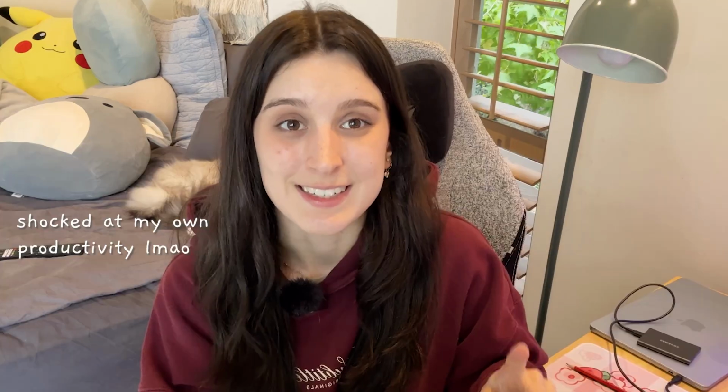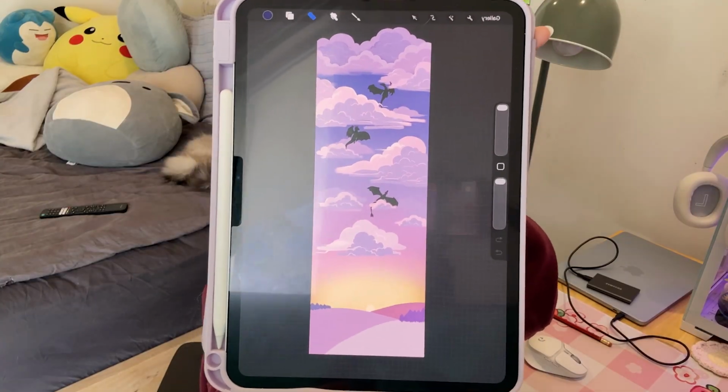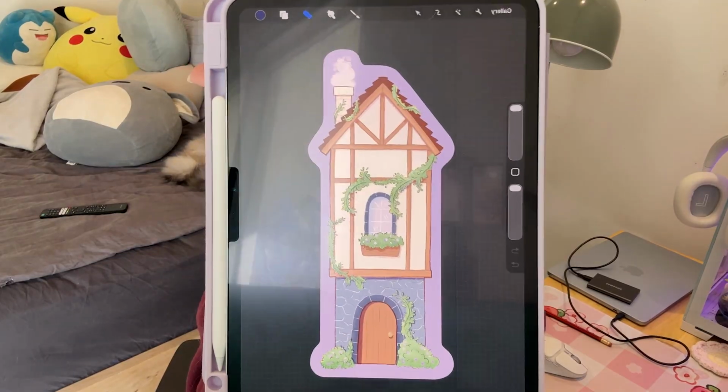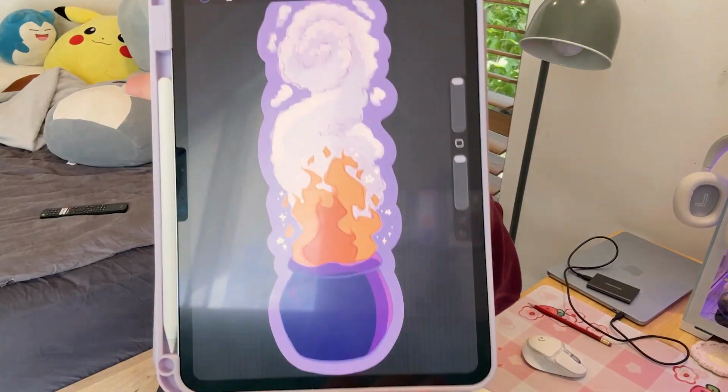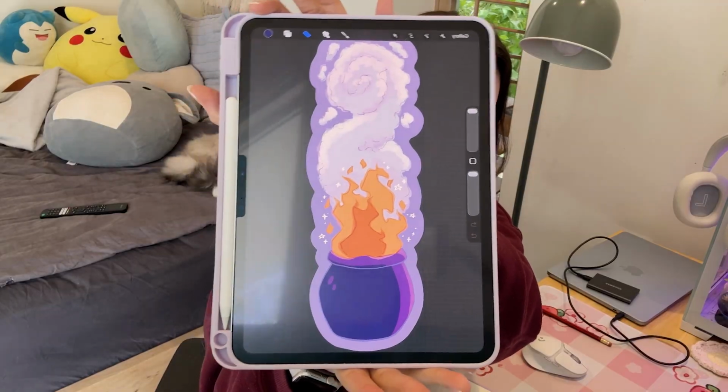The other thing I did, I don't know if I mentioned this in my last video, but I really wanted to make a set of fantasy themed bookmarks, and I did. I actually finished them. So this was the first one. The second one, a cottage, and the third one, this magical cauldron. I think this one might actually be my favorite.